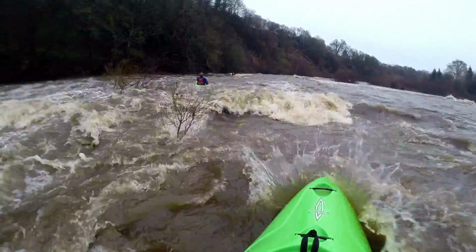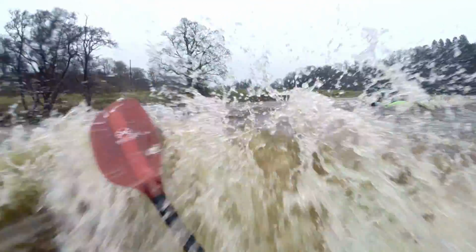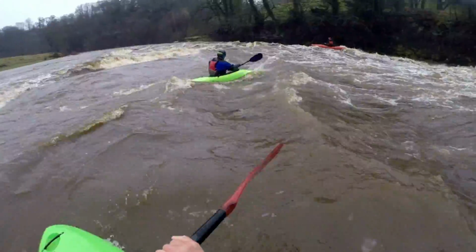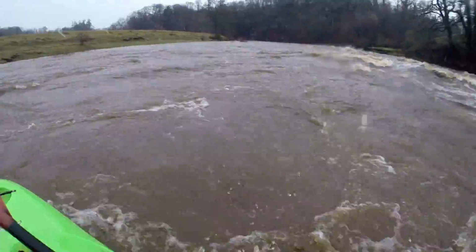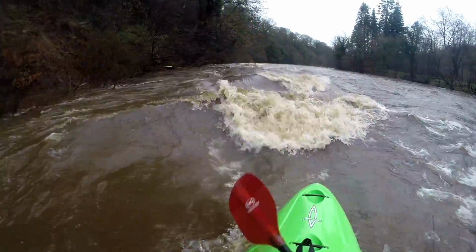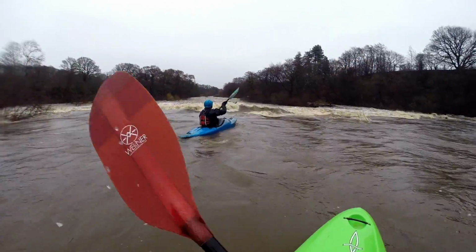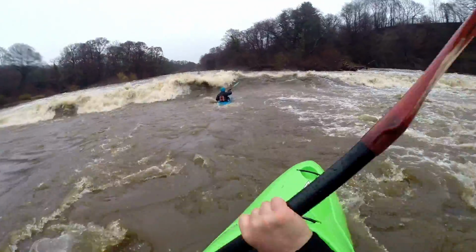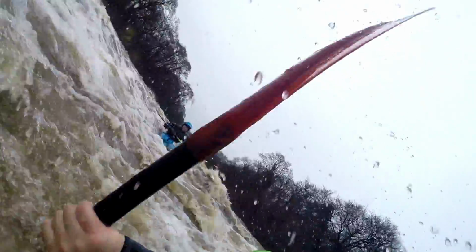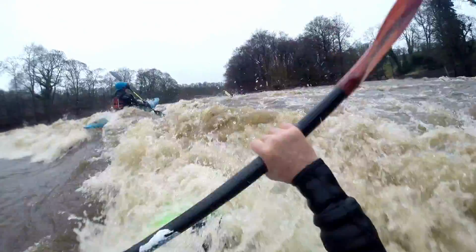More fun features continue all the way. An interesting natural weir, runnable at all but extreme water levels. And further on there are many more features.